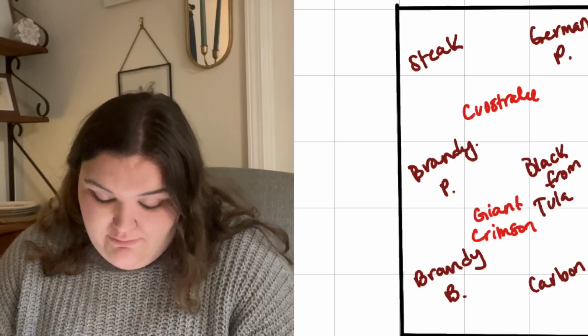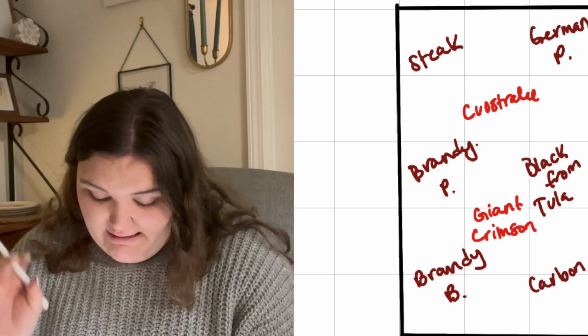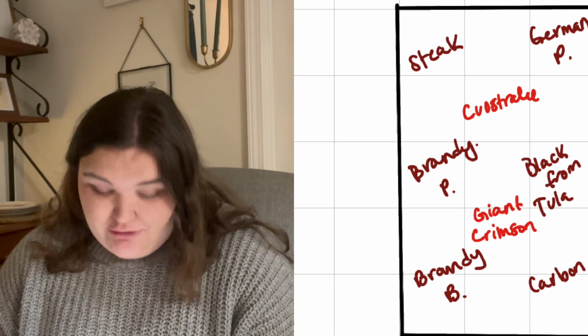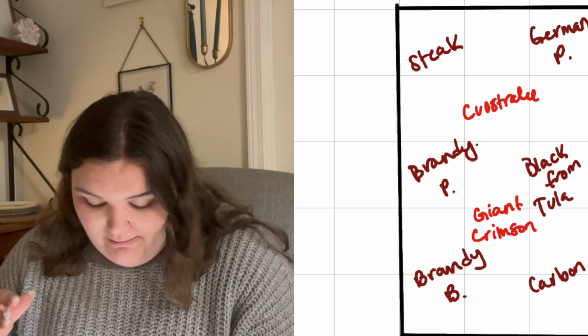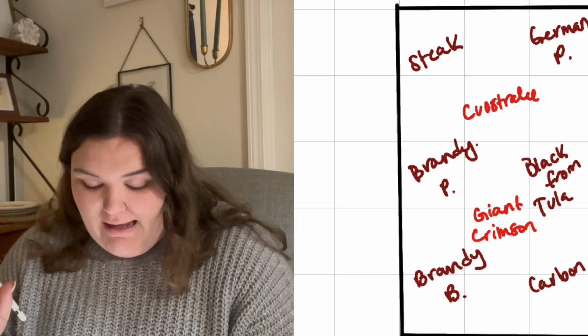Then in bed 5, I plan to do my steak tomato, my slicer beefsteak, my German pink, my Quasterly, my Brandywine pink, my Brandywine black, the black from Tula, and the carbon. And I can fit 8 tomatoes in the beds. So they're 3 feet wide and 5 feet down. So I do 1, 2, 3, 1, 2, 3, and then 2 in the middle. So it's like staggered, and it's plenty of space because I have to keep mine vined up so they don't get incredibly bushy anyways because of our humidity.